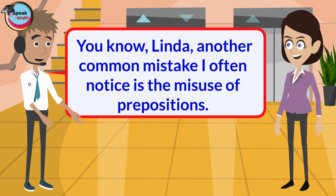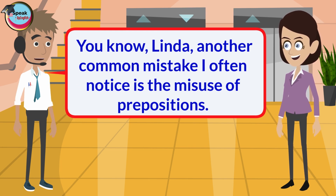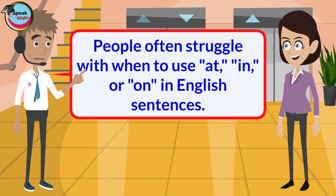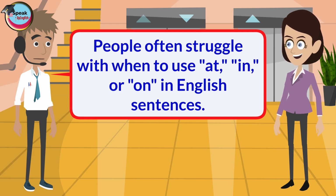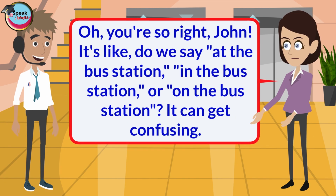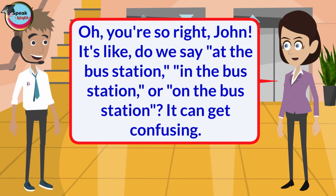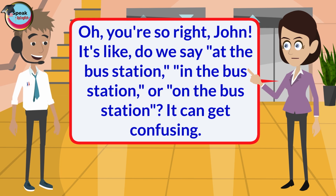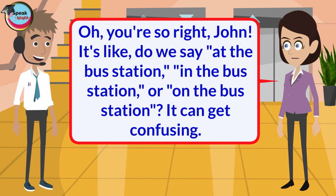You know, Linda, another common mistake I often notice is the misuse of prepositions. People often struggle with when to use at, in, or on in English sentences. Oh, you're so right, John. It's like, do we say at the bus station, in the bus station, or on the bus station? It can get confusing.